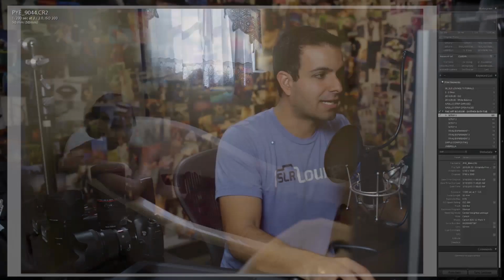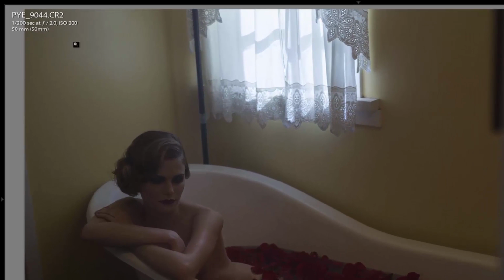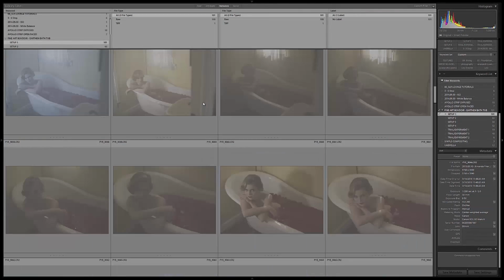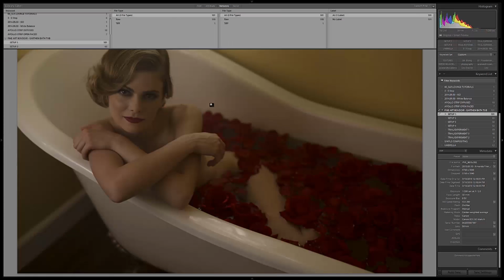So I kind of start shooting a couple different angles just to see where I want to go with it. We're at 1/200 at f2 and ISO 200. This is probably the setting that we're going to be using even for the final shots. Let's go ahead and take a look. Yeah, so our final shots have that setting.